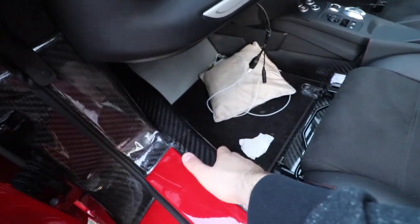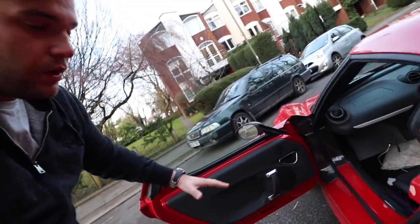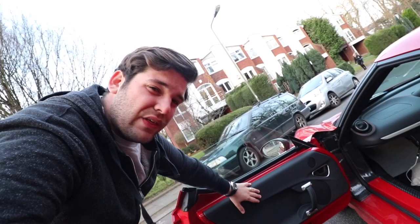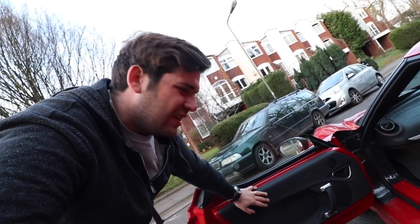This is the body shell. The entire body shell of the car is carbon fibre. So I don't know if I'm going to do any more carbon on that. They do these incredible carbon fibre door sills, but they're over £1,000 each, and I think that's a little bit much. Might be a bit of an overkill, so I'm not sure. So in terms of mods, I think a lot of the things are going to be cosmetic.